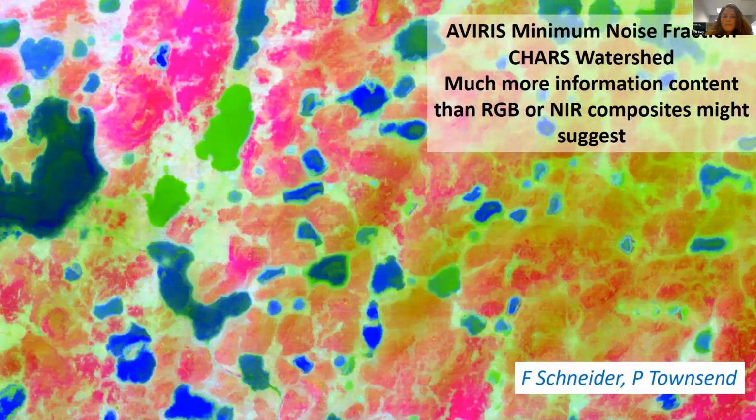And he has a lot of great images that you can look through, but I know we wouldn't have time to look at all of them here. So I've just shown this last one, which is kind of neat. This shows the minimum noise fraction within the Greiner watershed, and you can get much more information than just red, green, and blue or a near IR composite. The way they're looking at things like, I think it's lignin, leaf mass area, and percent nitrogen as well, and they can come up with this very colorful map.